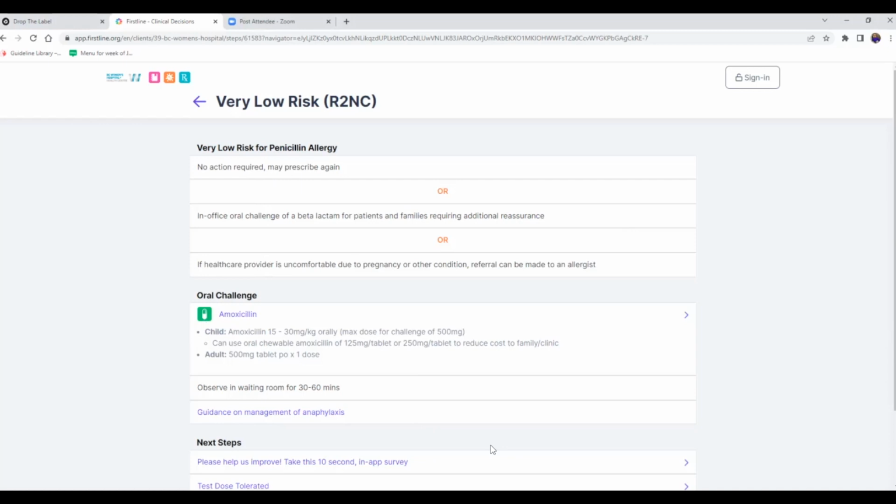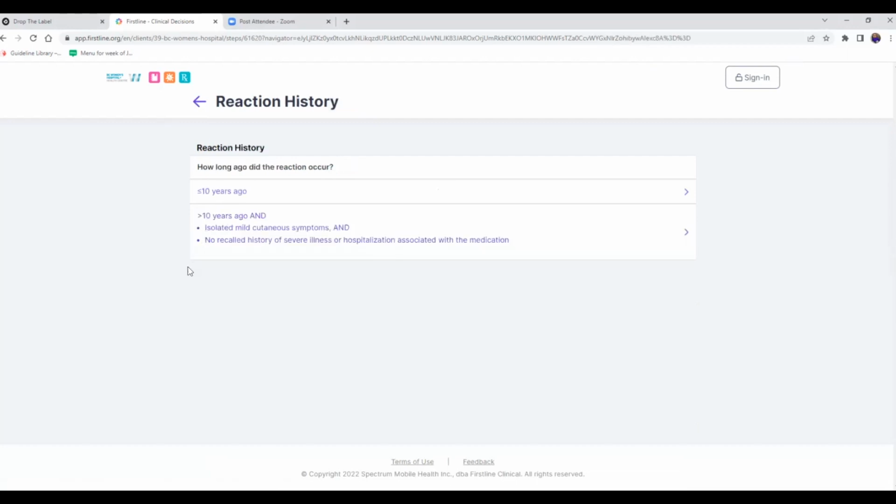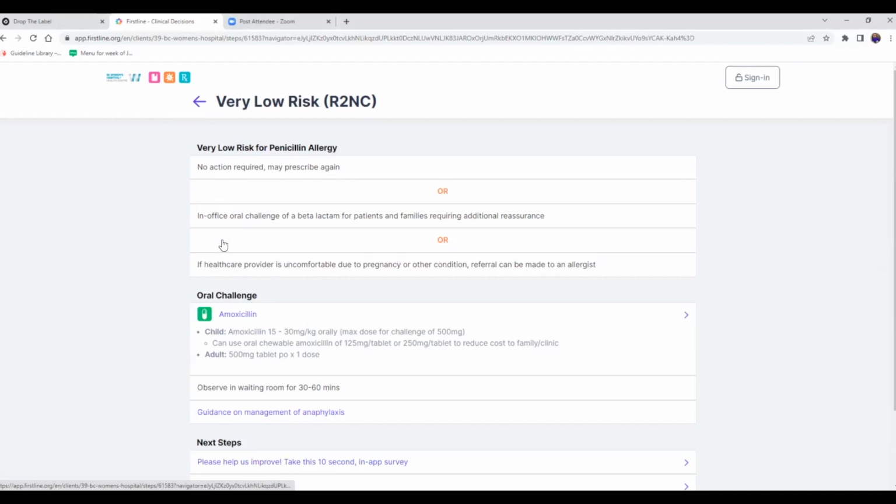There are other, it's a bit like choose your own adventure. So you could definitely end up in a high risk category. And in that case, the recommendation would be to refer to an allergist. Other questions I get are that patients who are adults often can't remember this level of detail. And so we do have an option for that. Does the patient remember details of the reaction? So if not, really, no. If it's been more than 10 years and the symptoms were very mild and they didn't require a hospitalization, then they are very low risk as well for penicillin allergy.